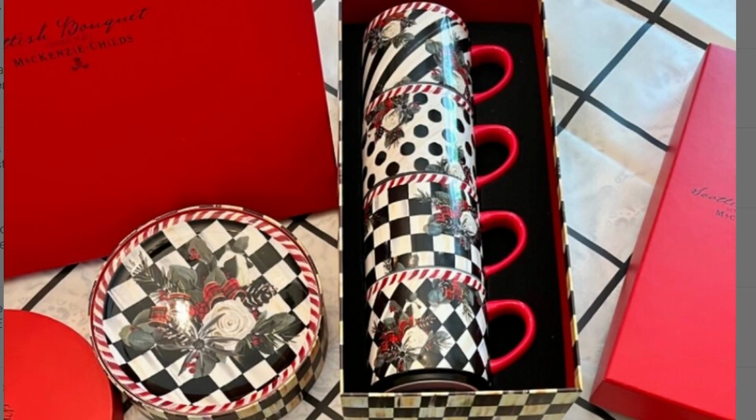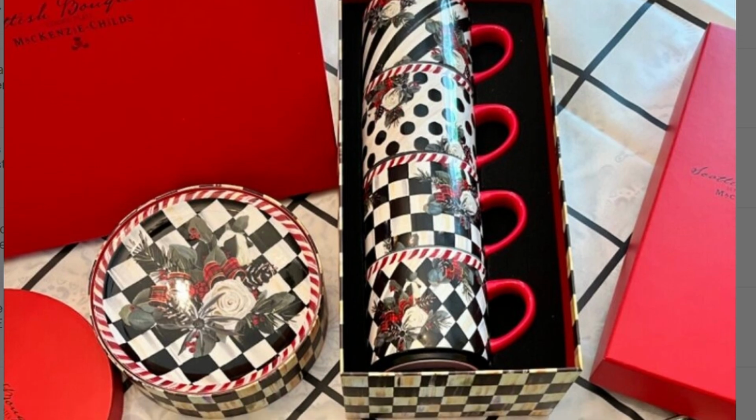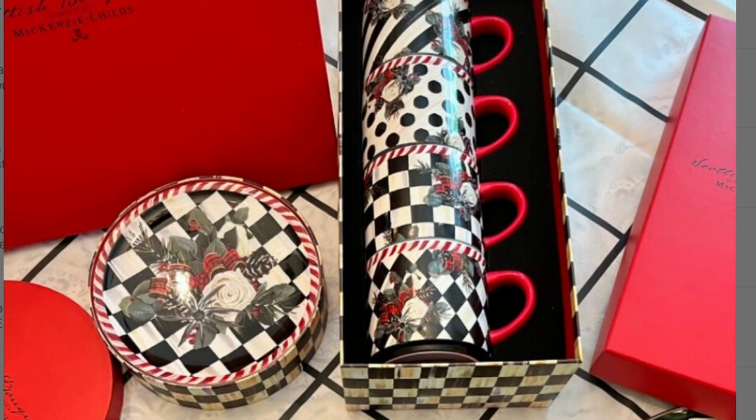And here's some that sold for $255. Here's a Mackenzie's Child Scottish bouquet mugs with plates, cookie plate and egg plate. And here's a little set. Now, I've seen a bunch of the Mackenzie's Childs even per piece going in. Some of them can get very detailed, and those detailed pieces are worth a lot more than just the regular coffee mugs, but definitely keep your eye out for those name brands like Mackenzie's Child.